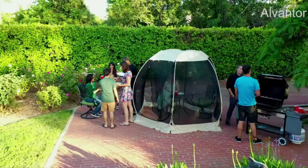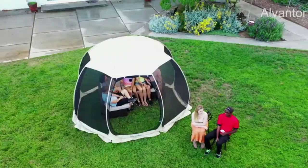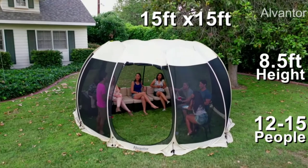The Alvantor Screen House comes in three sizes, 10 by 10 feet with a height of 7 feet, fitting 4 to 6 people, 12 by 12 feet with a height of 7.5 feet, fitting 8 to 10 people, and 15 by 15 feet with a height of 8.5 feet, fitting 12 to 15 people.